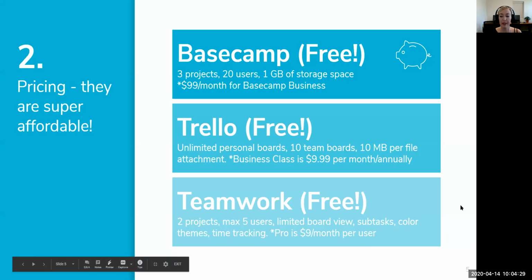So I know we mentioned briefly that all of these tools have some type of free element. So I did want to go over some of the pricing for the three tools that we're covering today.